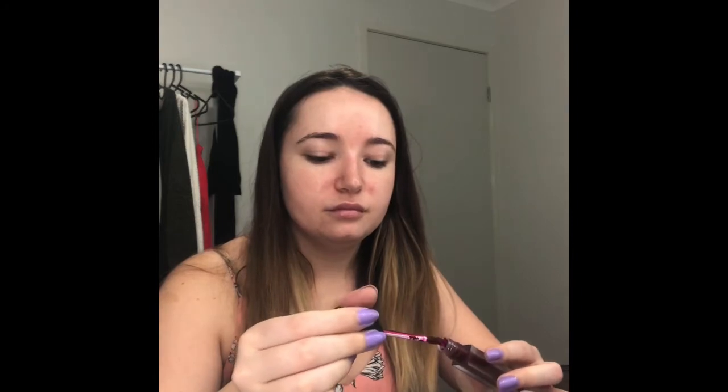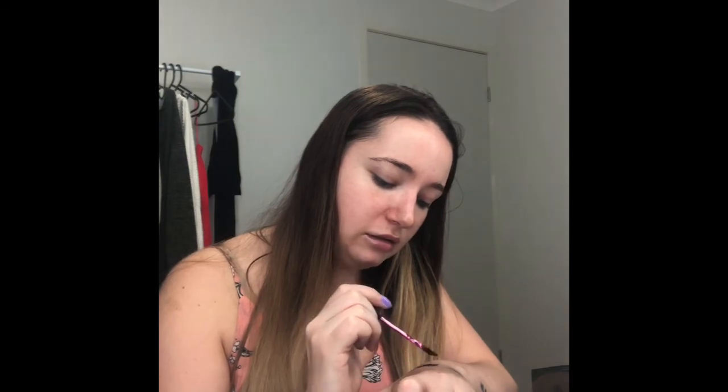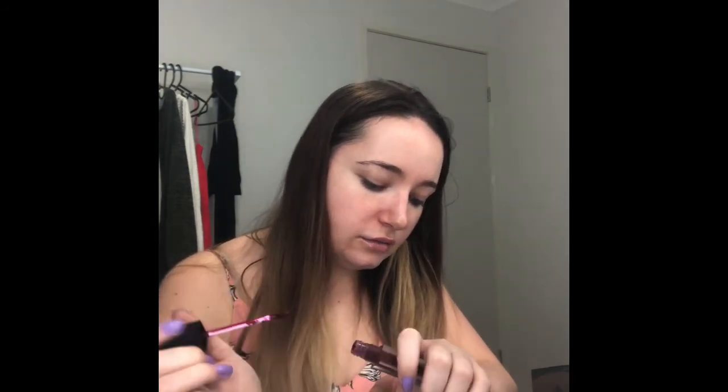So first impressions, it's chunky, like it's coming out chunky on the actual applicator. It took a few goes. Yeah, see, like it's thick. Like I just tried to wipe that off and it just came off in like a glunk. So I'm just gonna swatch that on my hand. So it comes out like a reddy plum kind of colour. So I'll let that dry before I show you what it looks like.